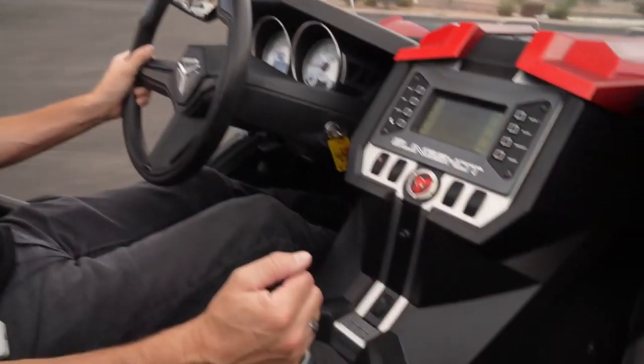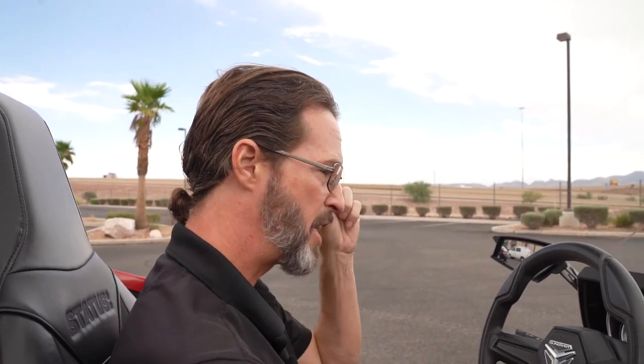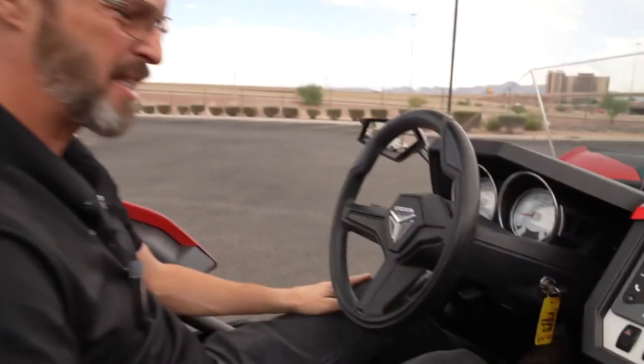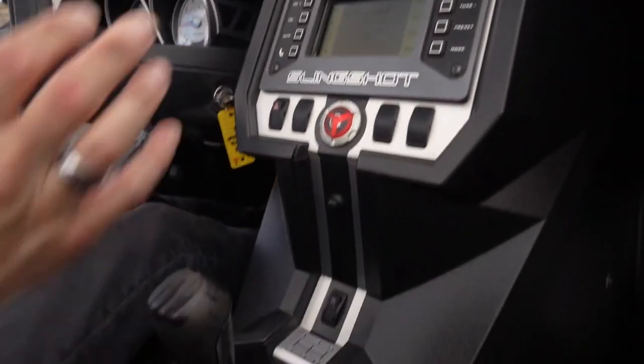Let's see the brakes work. 3, 2, 1. Wow, brakes are wonderful. It's super nice and smooth. I've got zero negative things to say about this car. The wind's blowing in my face, lots of fresh air. It's wonderful. Brakes are good. I'm still sitting here, the motor's purring away. Got a half a tank of gas, it looks like.